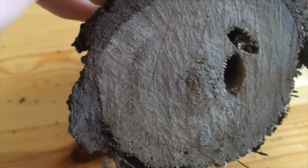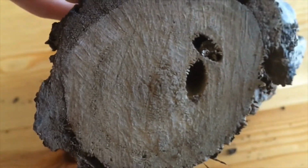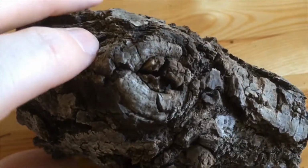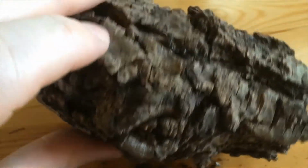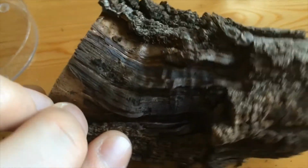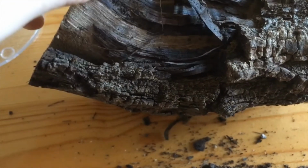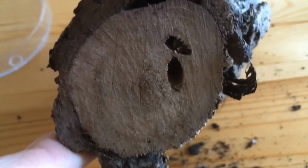Oh, there's a big hole right there. I don't know what made that. Maybe it was an animal that was making its home inside of this tree. There's the outside. That looks like there used to be a branch right there. And that branch broke off. I think that's what's happening right there. Yeah, I don't see anything living on it right now. It does look like maybe there was something in this hole, but I'm not sure.